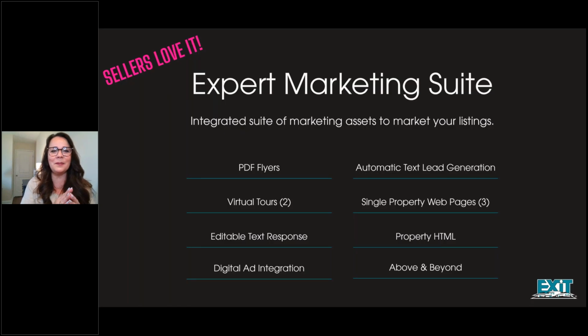I want to talk a little bit about why sellers love the Expert Marketing Suite, and it's because you're able to provide them proof of how you're going to market them. You've got 2 different flyers that you can use. You can show them one flyer and then maybe a week later show them the second flyer. I'm not going to tell them that you didn't create these flyers yourself. But understand that they're always going to be impressed with, wow, you did that? That's so beautiful. I appreciate how you're marketing our property.